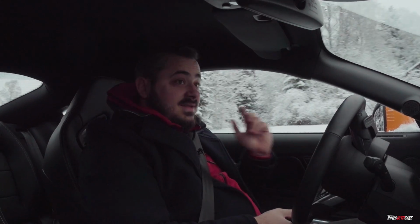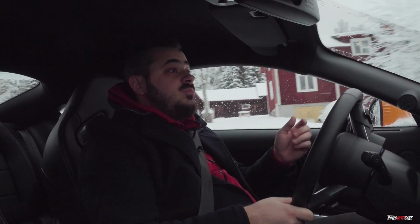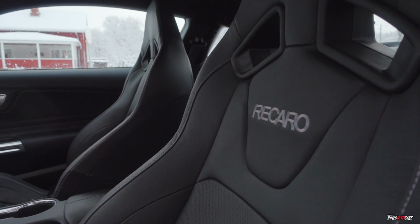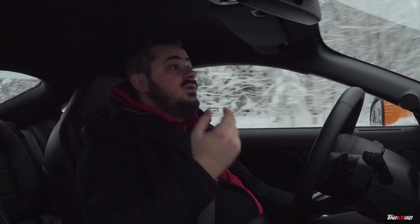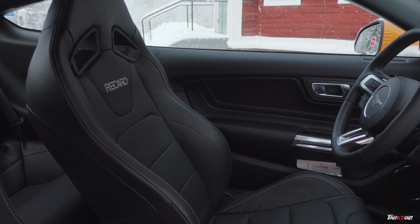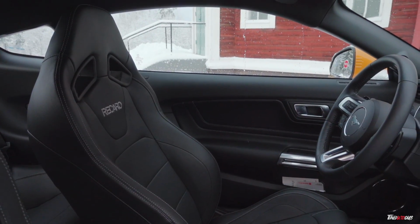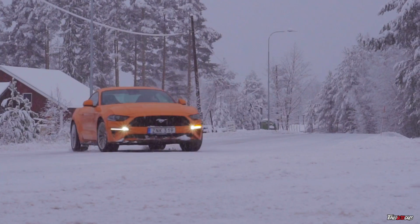What is not ideal, however, is the fact that because we have these Recaro seats on board, they're an optional extra, you lose the heating functionality and the ventilation functionality as well. So yeah, that's kind of a negative, but at least you got the heated steering wheel and that helps, trust me.